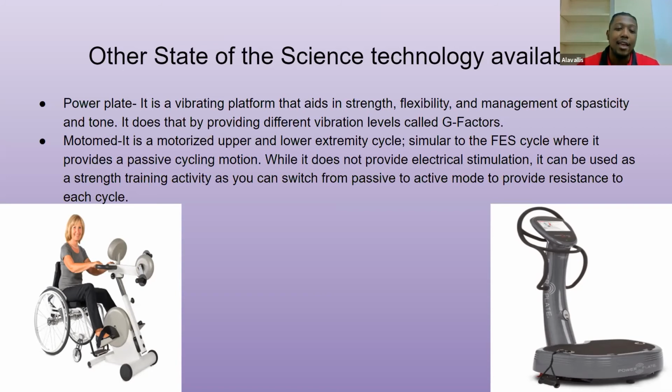Now, on the left, we have the Motomed. The Motomed is a motorized upper and lower extremity cycle. It's similar to the FES cycle, where it can provide passive cycling motion up to 90 RPMs. However, the main difference between the FES cycle and the Motomed is that it does not provide electrical stimulation. However, it can be used as a strength training exercise. So you can switch it from passive mode to active mode, and by that, it can provide resistance during each cycle.